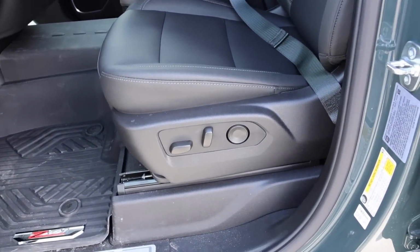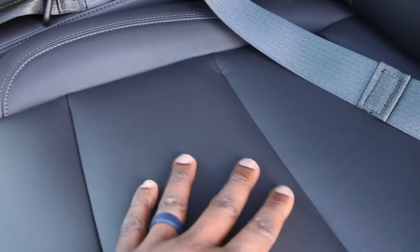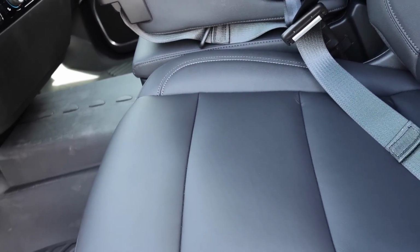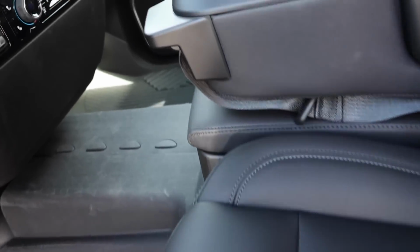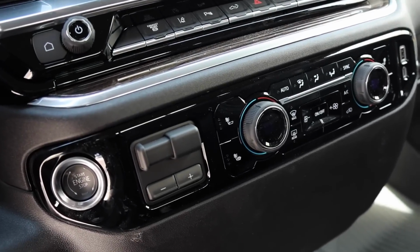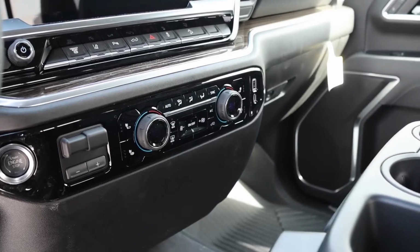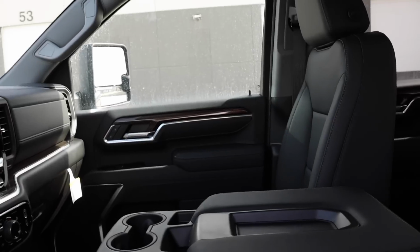It's an option. Obviously you guys saw in the window sticker you have leather seats. It's not perforated leather. If it were me, I would skip this because I feel as though perforated leather is just going to be more comfortable, and you can still get heated seats with the cloth. I believe you can. I'm actually 100% sure you can. So I would just skip these personally. Dual climate control. You have the larger screens, 13.4 and 12 inch. Let's go ahead and check out the passenger side.